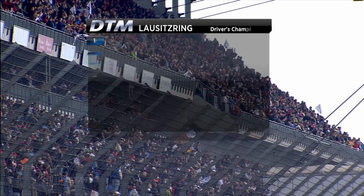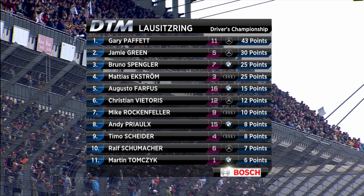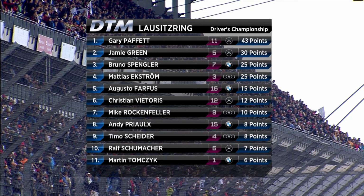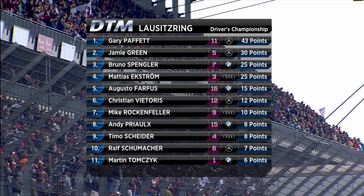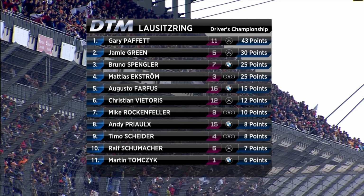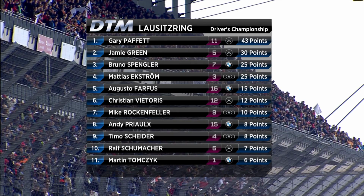So the fans wave their flags, and the championship after 2 rounds looks like this. Gary Paffett in the lead with the 43. Then it's Jamie Green, Bruno Spengler, Ekstrom, Farfus, Vitoris, and there you see the rest of them going into the next round at Brands Hatch. But now we can go back down to the pits and hear from Gary Paffett, who finished second.